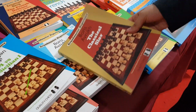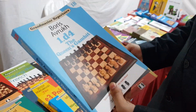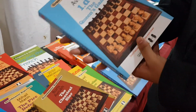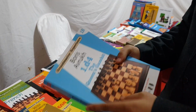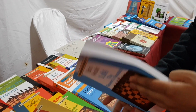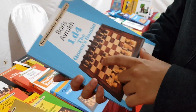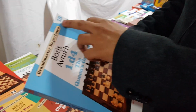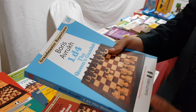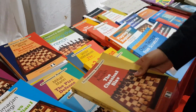Boris Avrukh is of course a legend in opening books. His book, The Queen's Gambit 1 d4 repertoire, sold like hotcakes for years, and now he has come up with a new version, so he has improvements throughout the book, and this deals with d4 d5 c4. We also have the d4 Nf6 book, but it's not here on the stall, it's sold out. We have it in Mumbai.